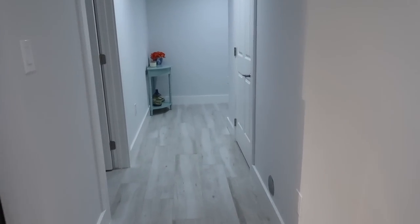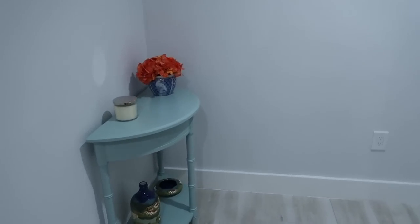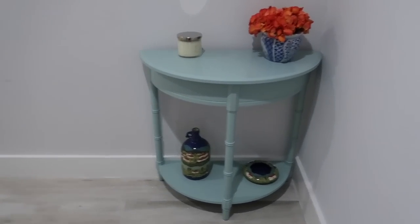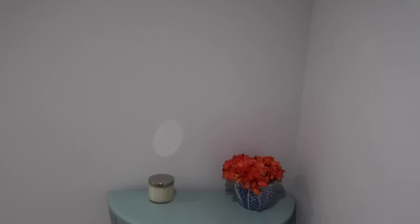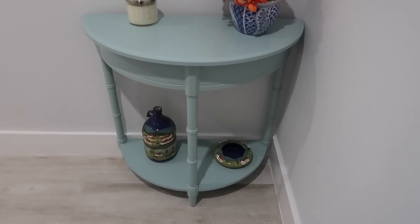Oh, I also wanna show you guys this little table that I got at Wayfair. This is the entrance. And then I got that cute little table at Wayfair. Isn't that cute? I still need to put some things on the wall. I have nothing there. So I just wanted a cute little entry table. It's just kind of there right now, but it needs some stuff on the wall.